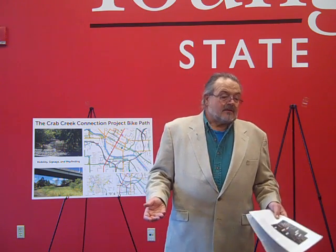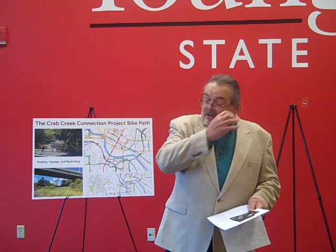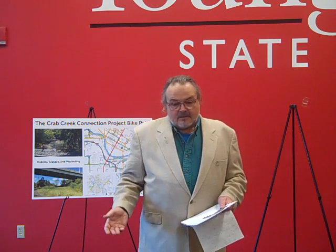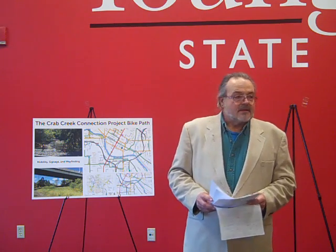The grade is a little slight, but there's a deep part to it. I want to talk to the contractor about maybe putting a railing down there so people coming up have something to hold on to as they're moving through that area. But that's still until we get to the contractor.